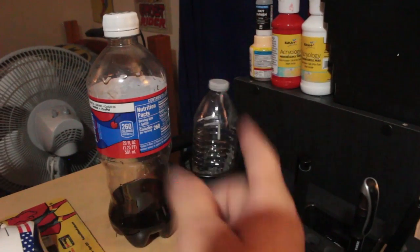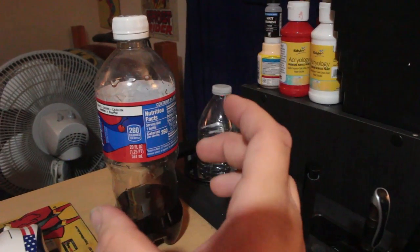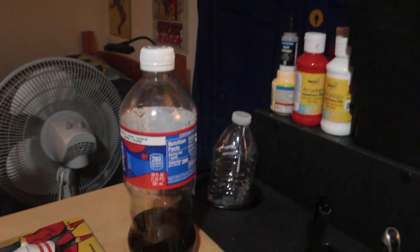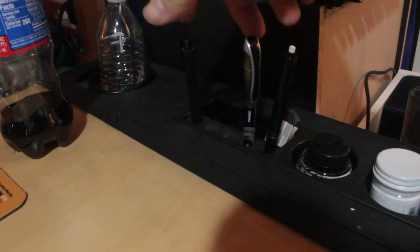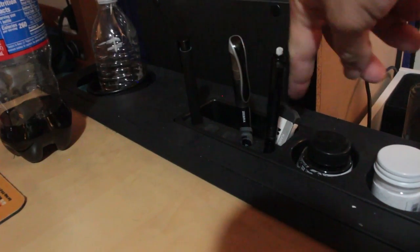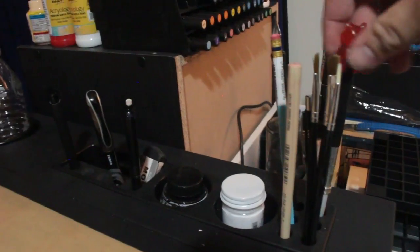That's actually not a cup holder. It's specifically for paints, like a little thing you could put water in. But yeah, I use that as a cup holder. This desk also is full of my mechanical eraser, pens, a normal pencil, erasers, ink, white ink. And then of course I have this rubber pencil eraser, which is kind of cool. And I have my blue pencil and inks and more inks.